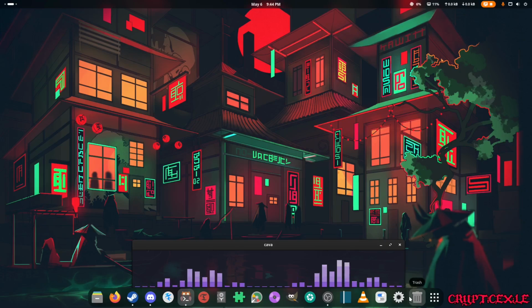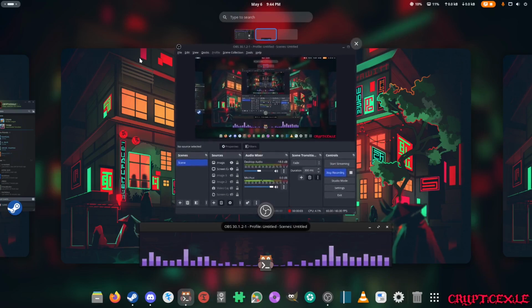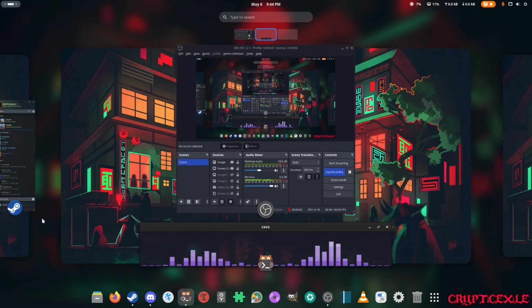The vanilla dock is not bad, because that's what Dash to Dock is using. It's using the vanilla dock. It's just that it gives you more customization. Like, they make it more blurred, and it blends in with the blur effect. I think this looks really nice. I think Dash to Dock and Blur My Shell now really work together.